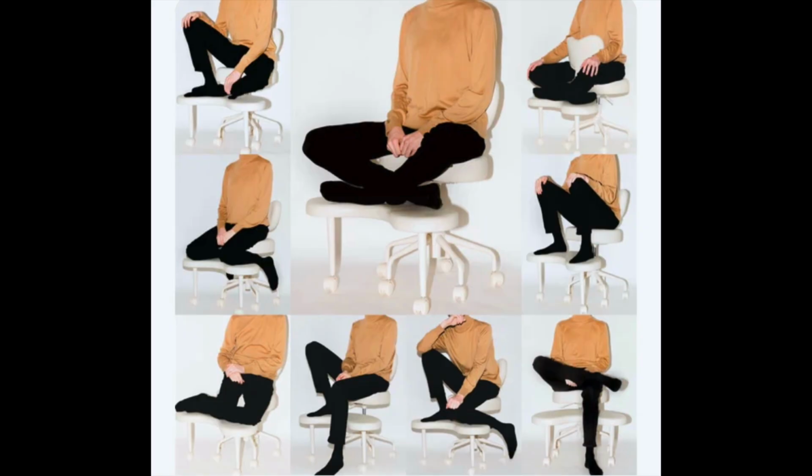A desk chair that is comfortable for people who like to sit in a pretzel shape, which is us. A hairdryer holder. I did not know this existed till a couple of years ago, and it is my best friend.